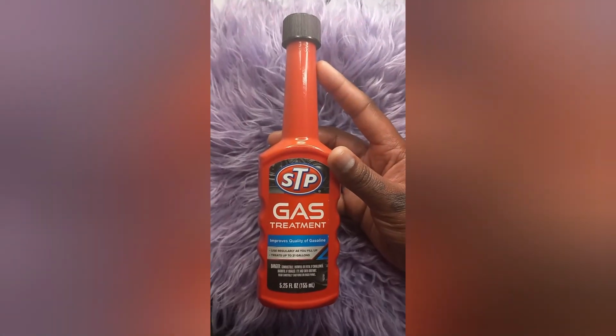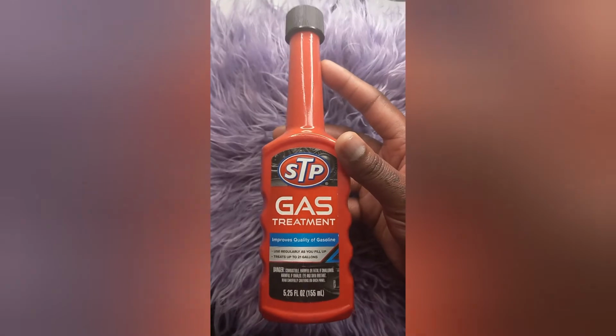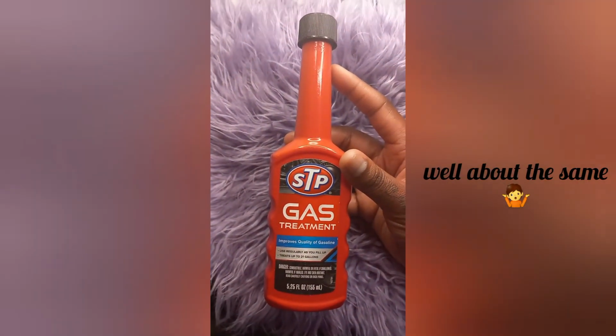But there is a guarantee that you won't have to fill up as much because this saves up to 21 gallons of gas. So you may be fine for a while. Get you these gas treatments.